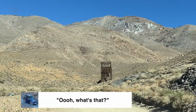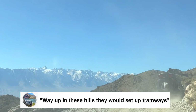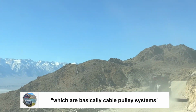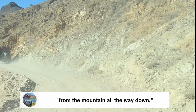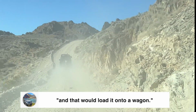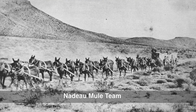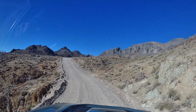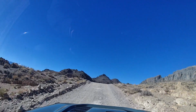Ooh, what's that? Way up in these hills, they would set up tramways, which are basically cable pulley systems from the mountain all the way down, and drop it off at one of those things, and then that was loaded up onto a wagon. And the wagon would then be pulled down the hill by mules, and the ore was loaded onto a steamboat, which would then take it across the lake for processing.